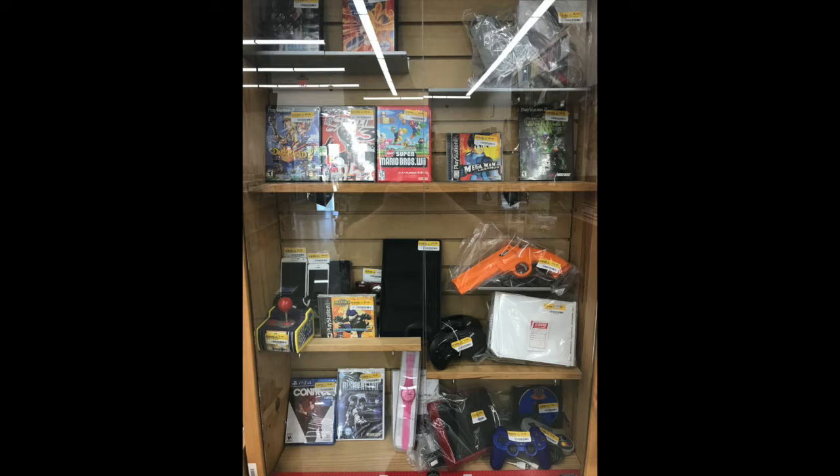That gun there is for the 3DO. You got a Wii. Down at the bottom, that Resident Evil Darkside Chronicles is actually a sealed copy. I thought about it, but I think I'd rather just go with a used copy because I would just open it up and play it anyway. By the way, if you're looking for one of those games, I recommend the Umbrella Chronicles. That game is actually really, really good. So let's go ahead and take a look at the second cabinet.